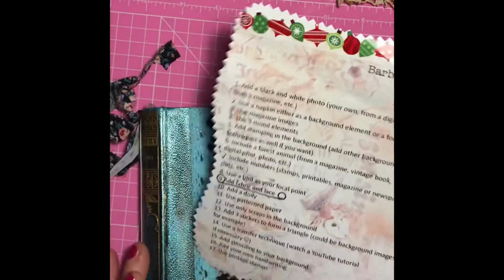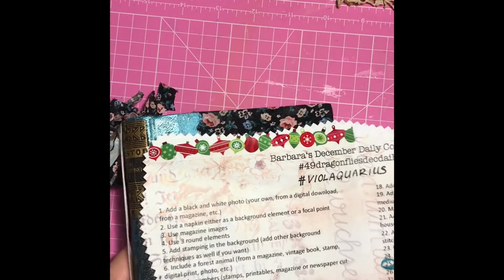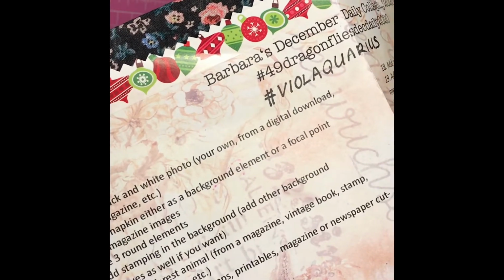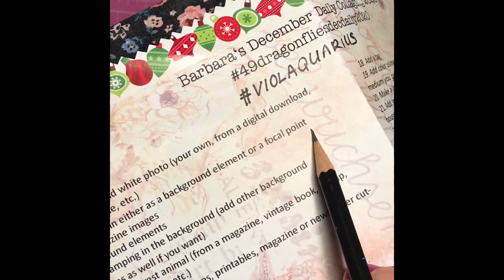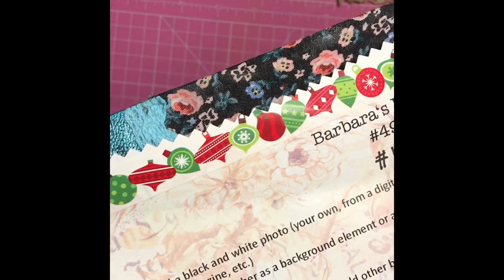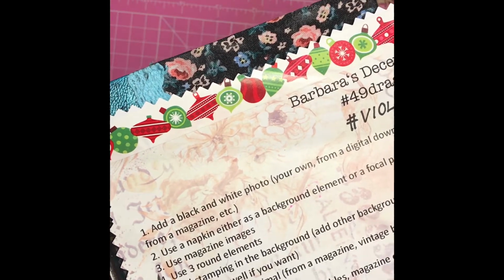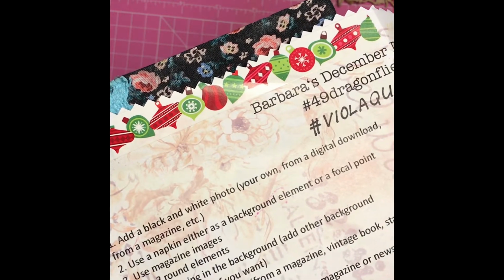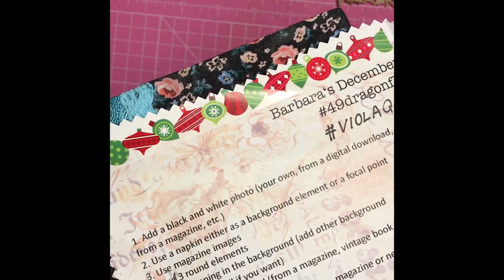And what I think I used, I will show you guys now. So let me check. If you see number 2, use a napkin either as a background element or a focal point. I think I did that. I will show you just in a minute. And the third one I also built into my journal. Use magazine images, which I already showed you in the altered calendar.